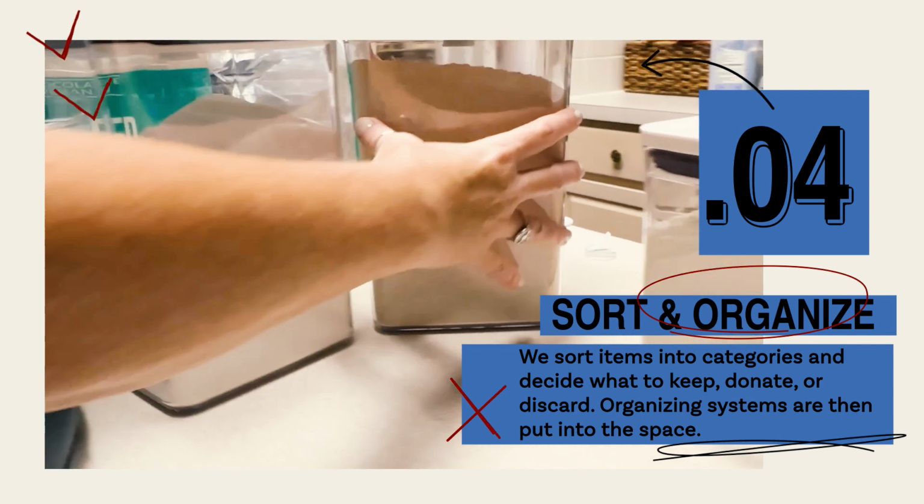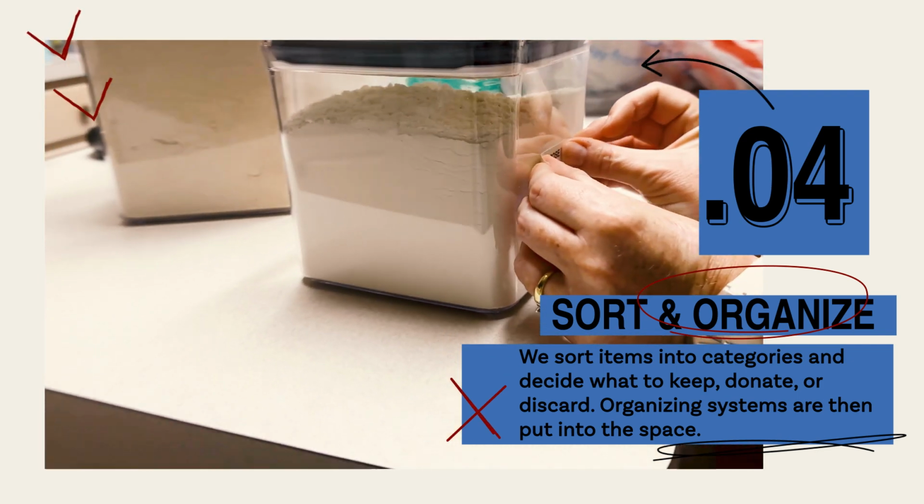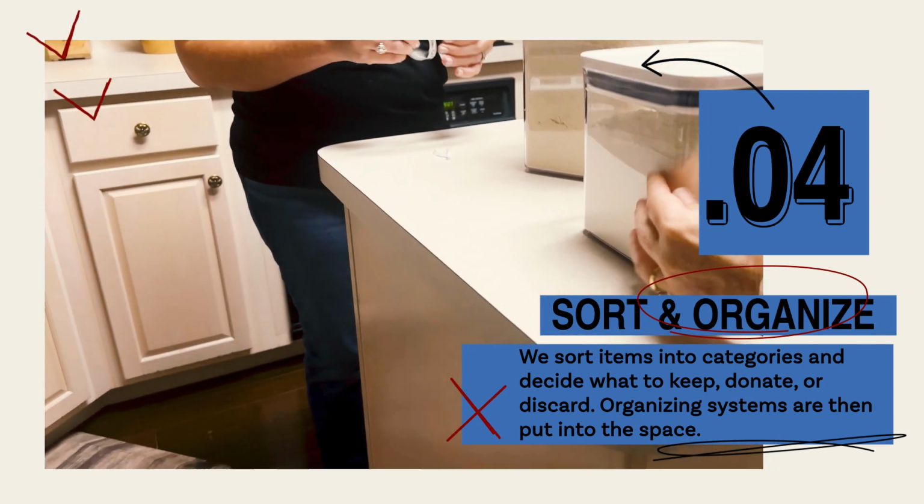Step 4. Sort and organize. We sort items into categories and decide what to keep, donate, or discard. Organizing systems are then put into the space.